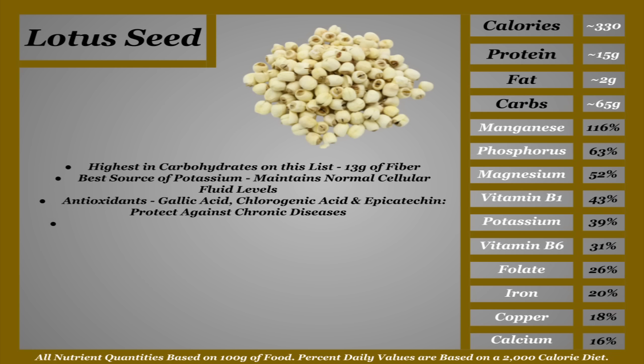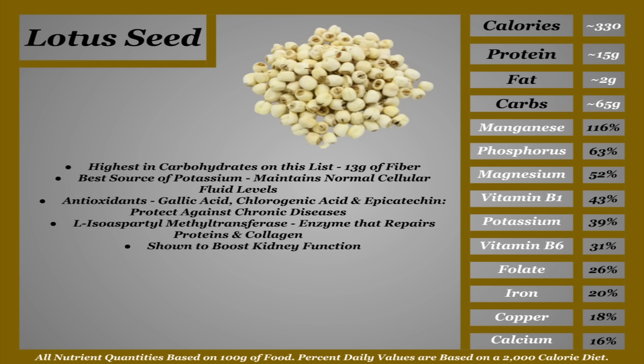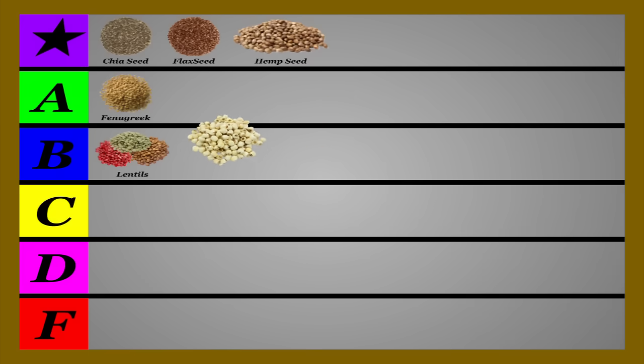They also contain L-isoaspartyl methyltransferase, an enzyme that repairs proteins and collagen. And lastly, lotus seeds are shown to boost kidney function. They're shown to be safe in moderation, and thus lotus seeds are a fair option, not providing as much as some, but still being beneficial overall. They're going to be going in the B tier.